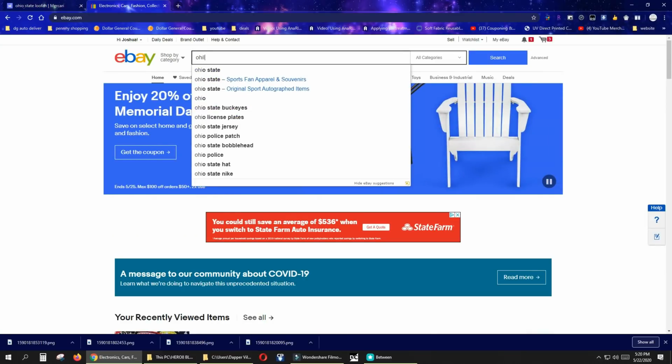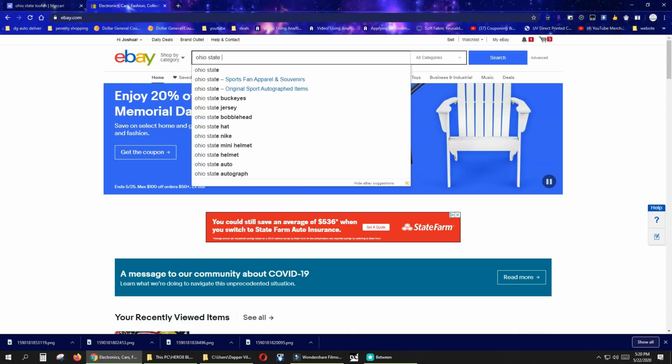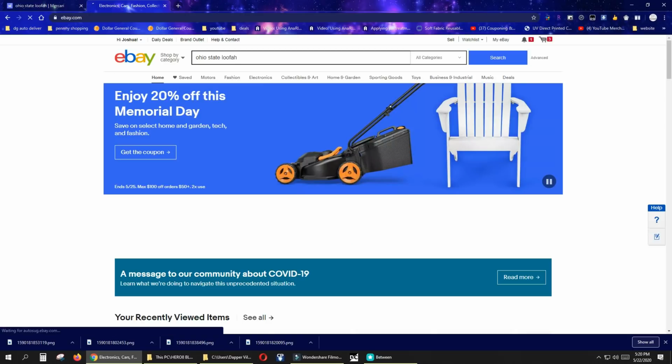Ohio State loofah. Whoa. I need new batteries in my keyboard. Sorry about that. Okay.